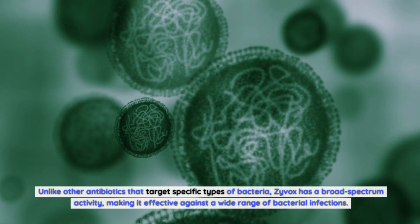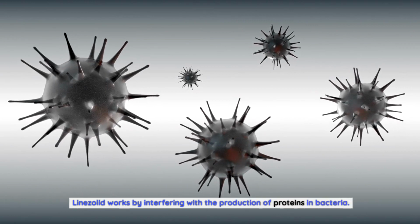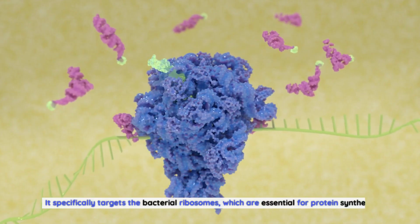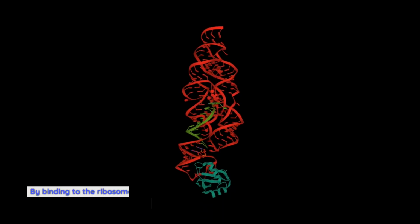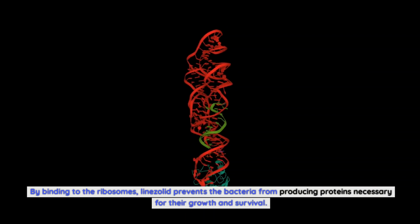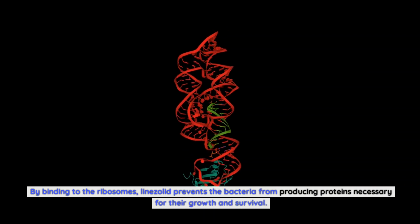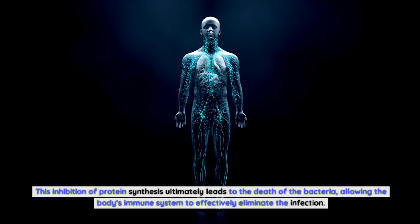Linezolid works by interfering with the production of proteins in bacteria. It specifically targets the bacterial ribosomes, which are essential for protein synthesis. By binding to the ribosomes, linezolid prevents the bacteria from producing proteins necessary for their growth and survival. This inhibition of protein synthesis ultimately leads to the death of the bacteria, allowing the body's immune system to effectively eliminate the infection.